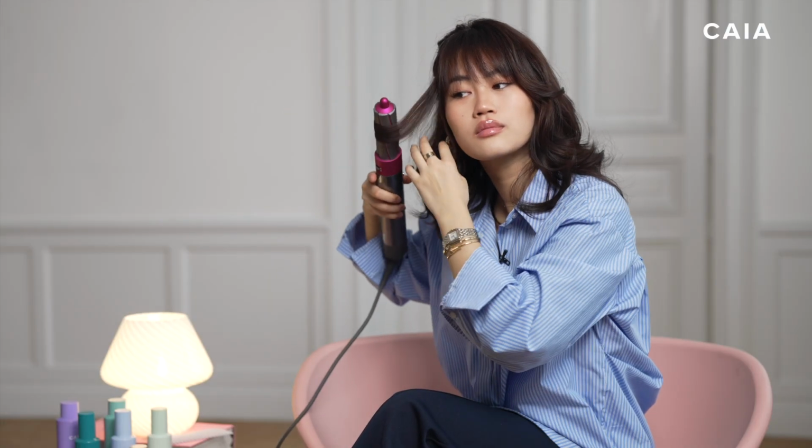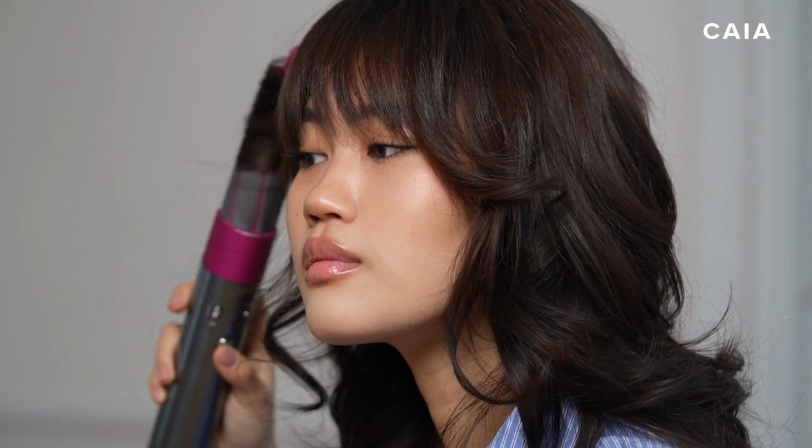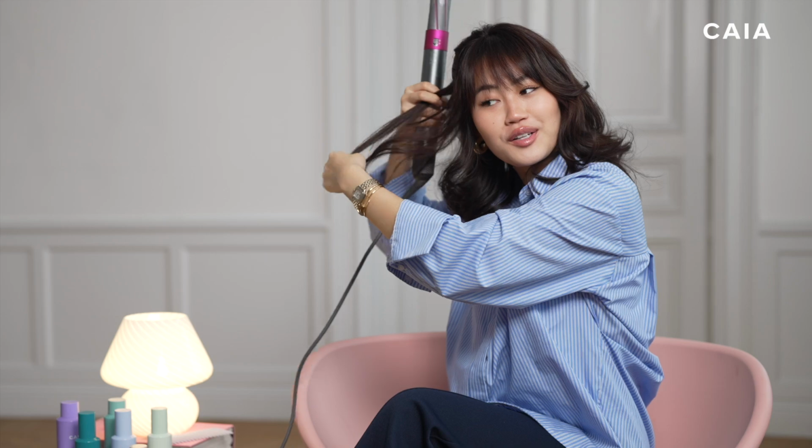Now, the final layer. This is probably also the favorite part of my day, just after a long day when you do your skincare, you take a bath, remove your makeup, do your skincare, and do your hair care, and then you curl your hair, you look super pretty after.